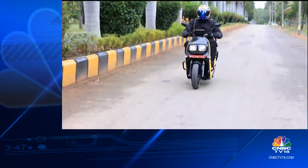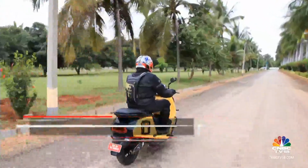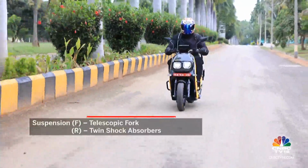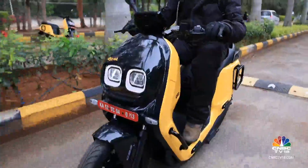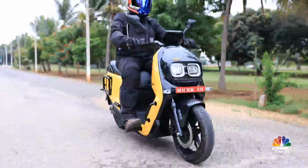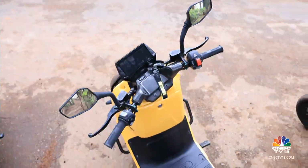Despite the SUV of scooters tagline for the Indy, the ride quality isn't really plush. That is what you would expect with that kind of a tagline, but it isn't. It is more on the firm side. The jolts or the minor undulations in the road, all of that is felt at the handlebars. You will feel it in your arms and wrists. However, the suspension travel is good enough to take on poor road conditions, deep potholes, etc. The suspension travel is quite good in that sense.